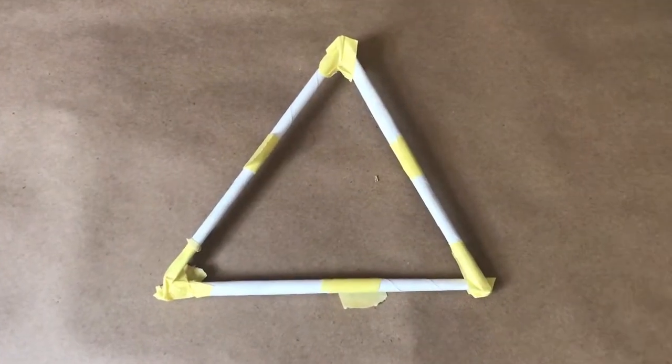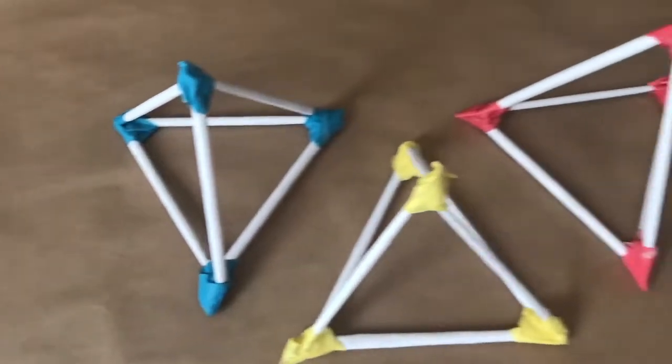Today we will harness the power of the triangle to make space frames.